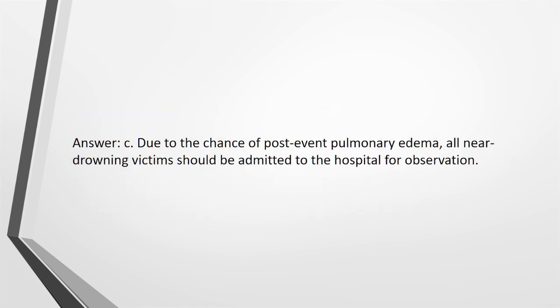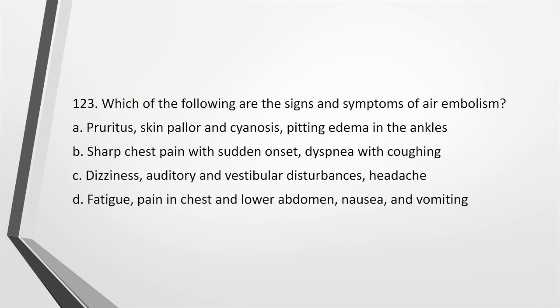Answer. C. Due to the chance of post-event pulmonary edema, all near-drowning victims should be admitted to the hospital for observation. 123. Which of the following are the signs and symptoms of air embolism? A. Pruritus, skin pallor and cyanosis, pitting edema in the ankles. B. Sharp chest pain with sudden onset, dyspnea with coughing.